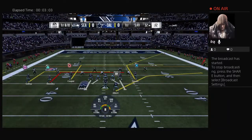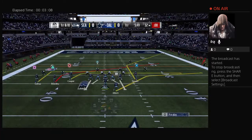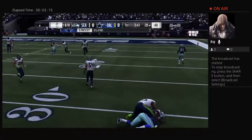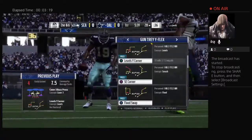47. Here we go, 46. Gun. Following the interception, here's Prescott. Completes it right side to Cooper. And he'll go down at the 28. That throw good for 4.